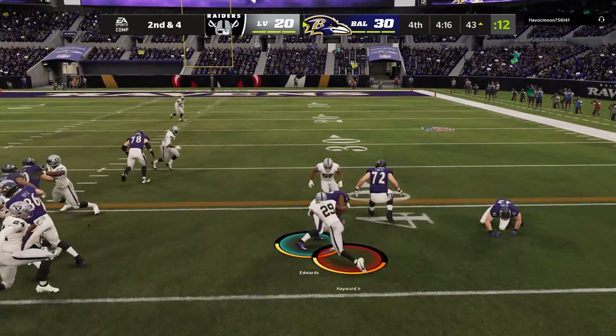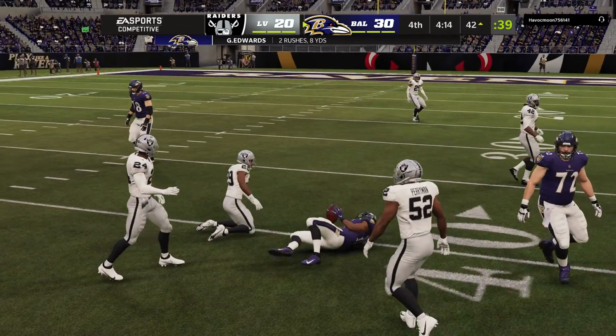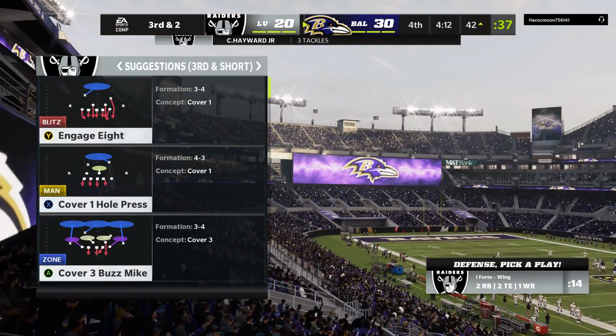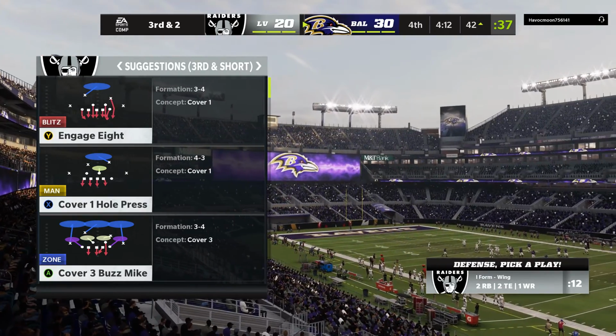Here's Edwards again on second down. And he'll be brought down at about the 42. He got half of what he needed there, 2 yards, and it'll bring up a 3rd and 2 more.